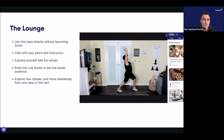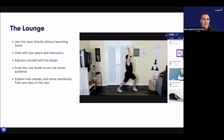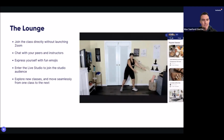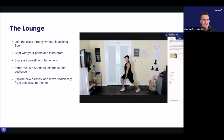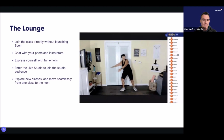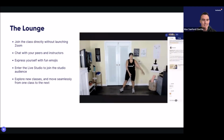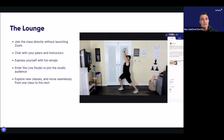So we really introduced the lounge because some learners don't immediately feel comfortable joining a live class. Maybe they don't want to turn their camera on. They don't quite know what Zoom is, and they're confused by it. Or maybe they're just eating lunch because it's lunchtime and they want to watch a class at the same time. So those may be reasons why they want to interact in this way, and that's why the lounge is perfect for that.